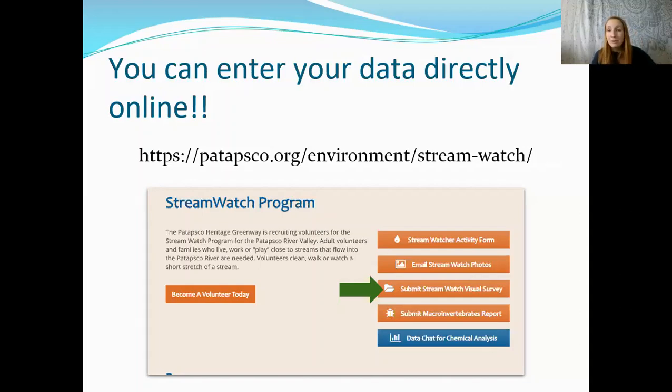If you'd prefer to just keep it all handwritten and then scan it and email it to me, that's totally fine as well. But if you'd prefer to just do the notes in the field and then submit online, that's your quickest way of doing so. And then the top link right there, the blue arrow, is the Stream Watcher activity form. And that's that simpler form that you'll fill out every other time you go out. It's really easy to just fill it out when you get back.